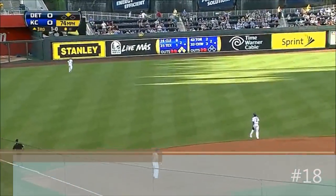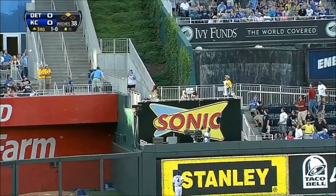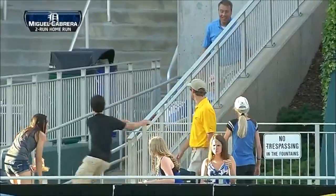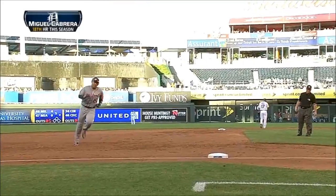On and belted high in the air into left field. Gordon going back. Track, wall. He'll watch it sail. It's way out of here and gone. Miguel Cabrera has just hit a two-run shot. And the Tigers are on the board.